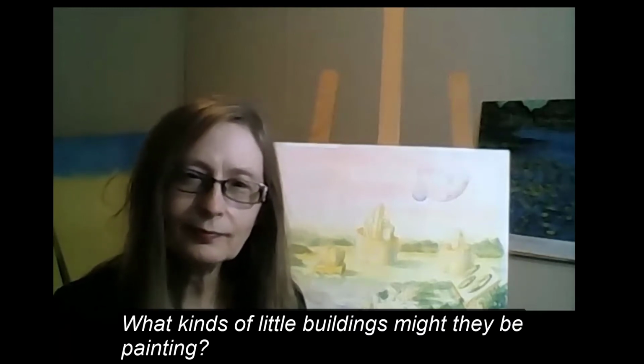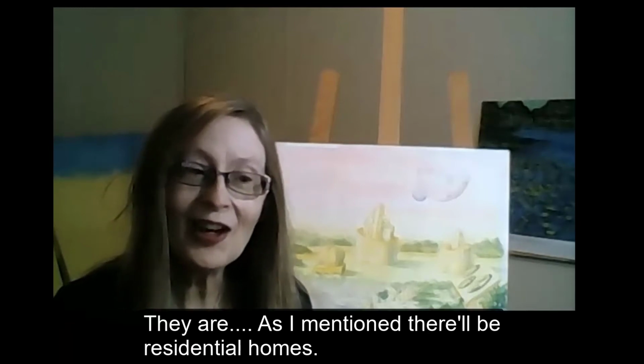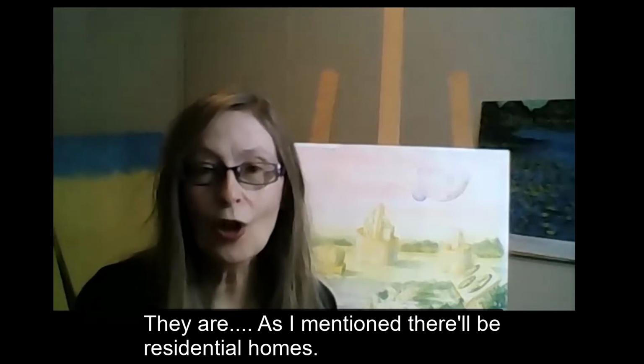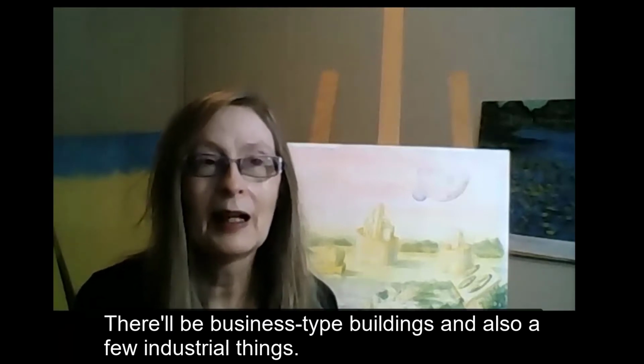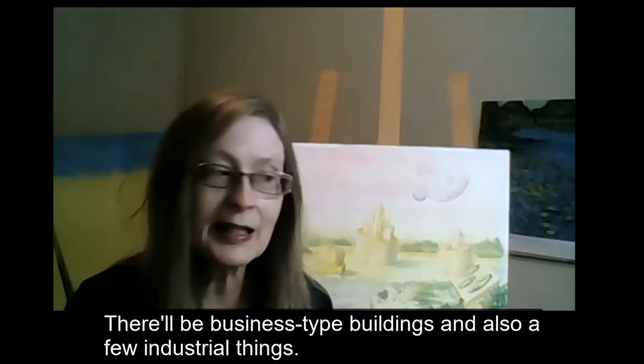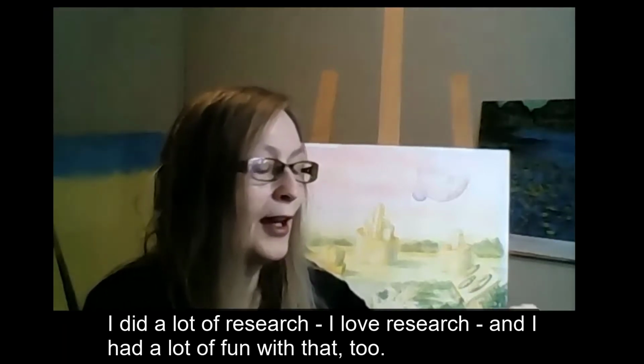Excellent. So I'm just thinking, you say that they're painting little buildings. What kinds of little buildings might they be painting? What kinds of things do they look like? They are, as I mentioned, there'll be residential homes, there'll be business type buildings, and then also a few industrial things. And I did a lot of research. I love research, and I had a lot of fun with that too.